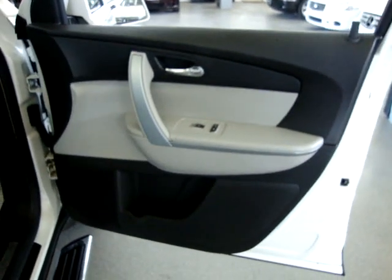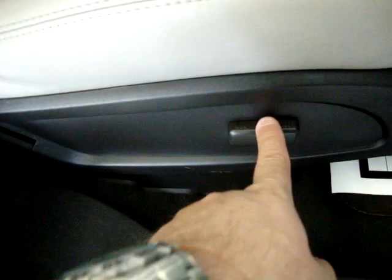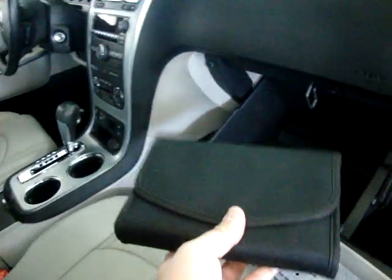Passenger front door panel, two-tone, same way. We got power seat also on the passenger side, not just the driver's side, and a manual recliner. Pan over the passenger seating area here. Alright, the main glove box is over here, and your owner's manual and all the supplemental booklets that you need are right inside this casing here.